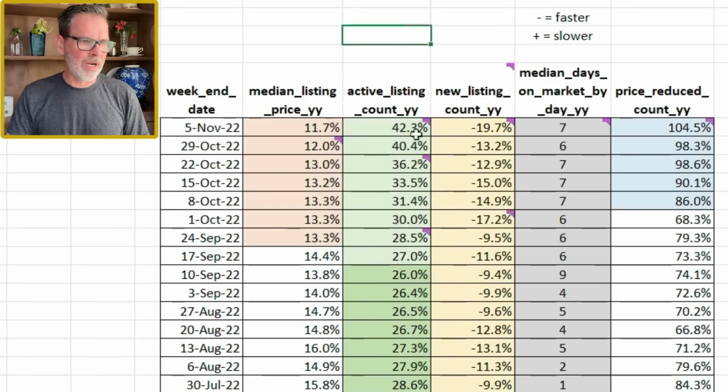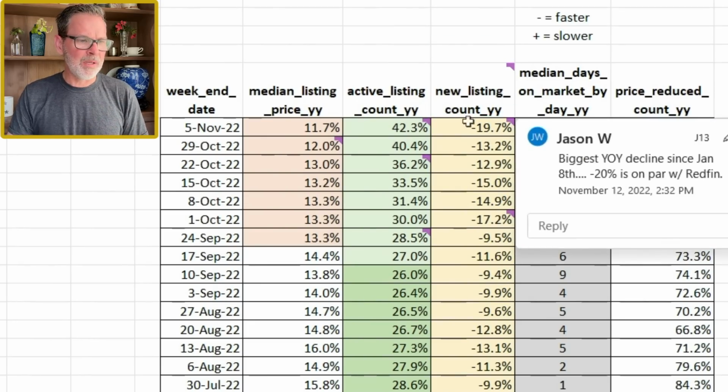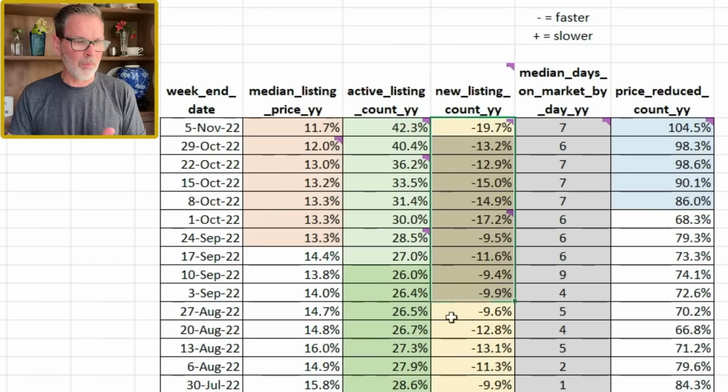So let me share that with you right now, because new listings have been decreasing by double digits for the past 6 weeks in a row. And on top of that, we've been seeing fewer new listings hitting the market compared to the same time period in 2021 for 18 consecutive weeks.